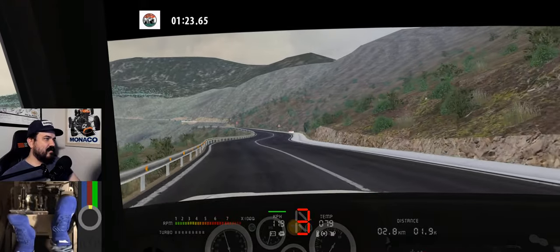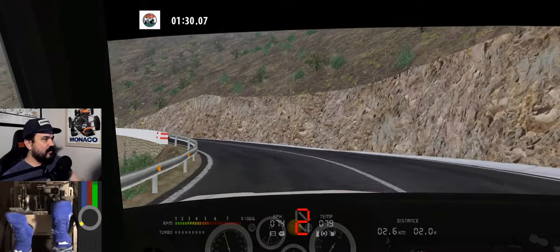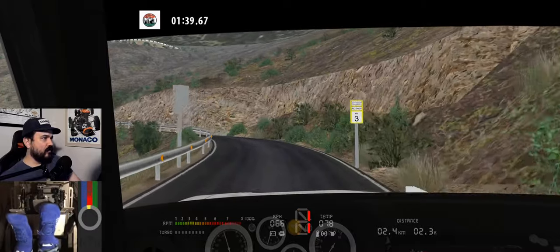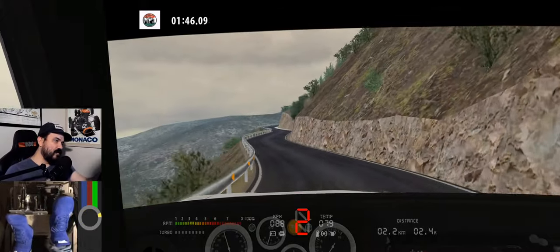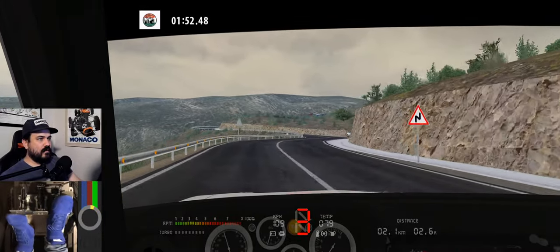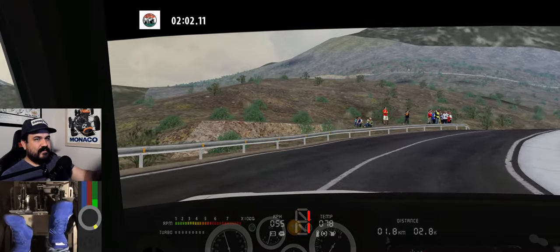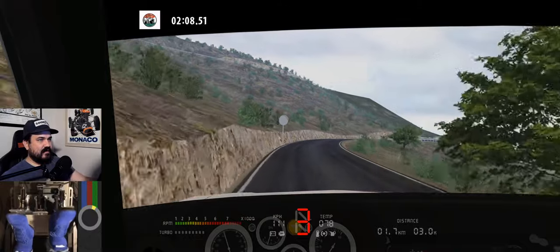Left 4. Right 2. Left 4 narrows. Right 4. Left 2. Left 2. Right 5. Right 4. Left 4. Right 5. Right. Narrows. Get in for the hairpin. You can really kind of push right four, the tight fast sections or the wide sections. Left 4, 130.